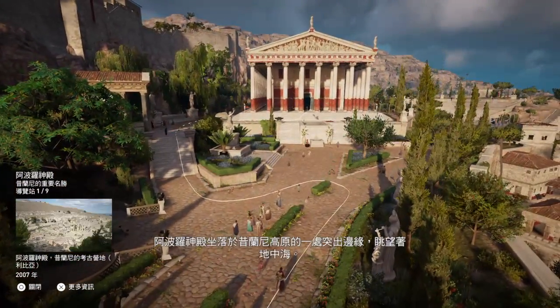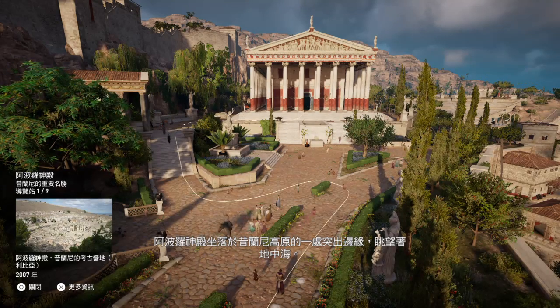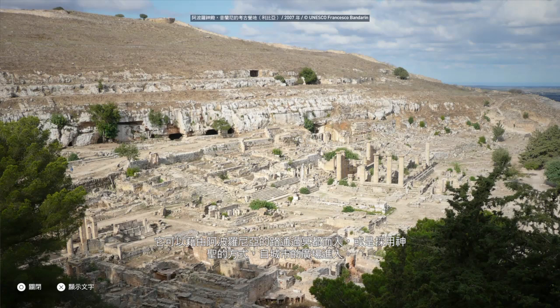The sanctuary of Apollo sits on a prominent edge of the plateau of Cyrene, overlooking the Mediterranean Sea. It could be accessed either by the road from Apollonia via the necropolis or by the Sacred Way, coming from the agora of the city.